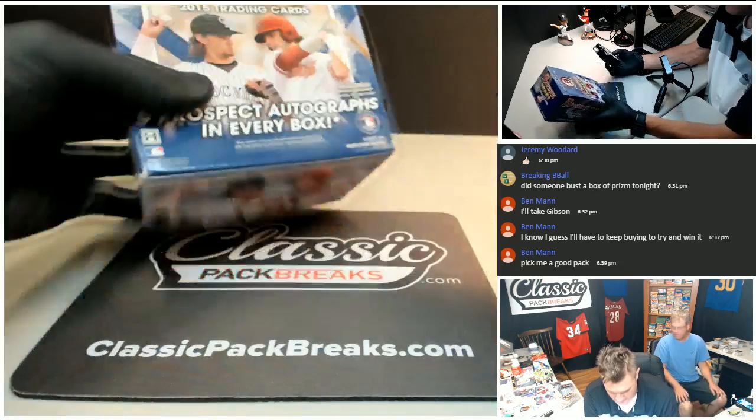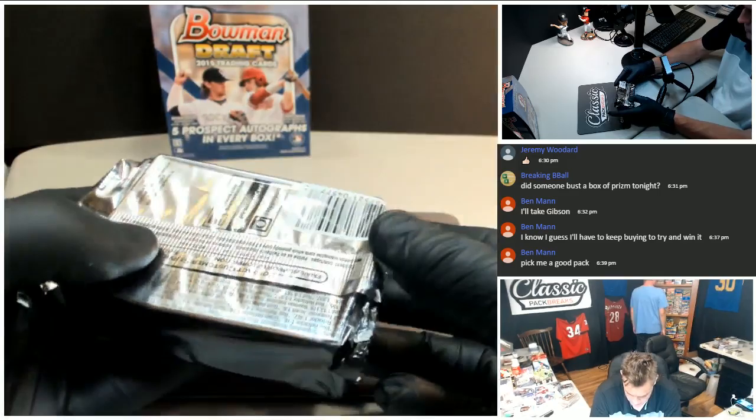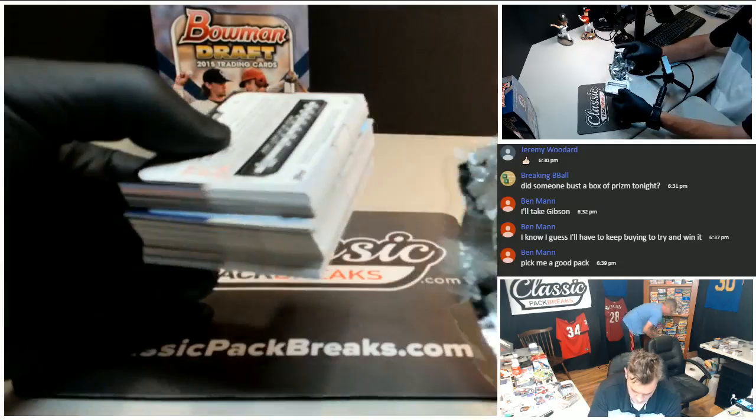Which ones? 93 Jumbos. They're on the cabinet over there. Dansby hit a bomb yesterday. What's his name? Frederick came back through. Yeah, and Frederick came back to back with him. Golly, Jumbo. They mean Jumbo when they say Jumbo, guys.